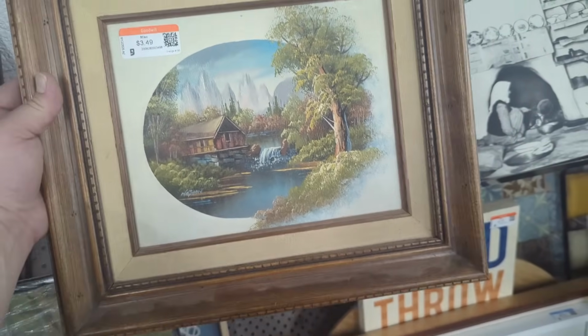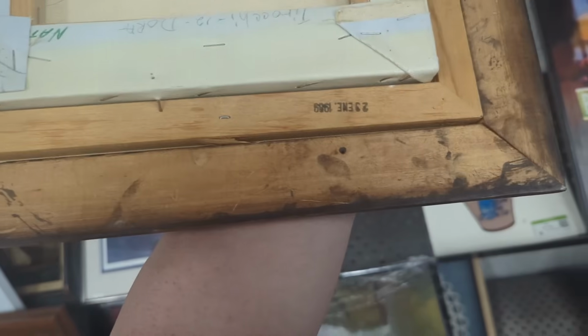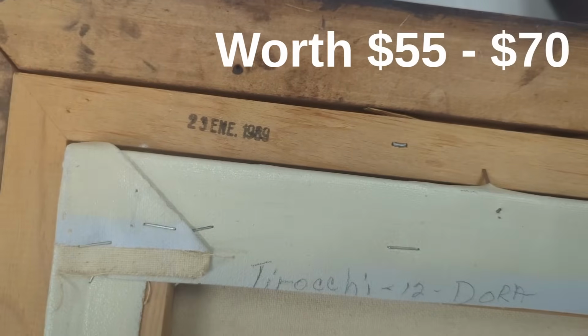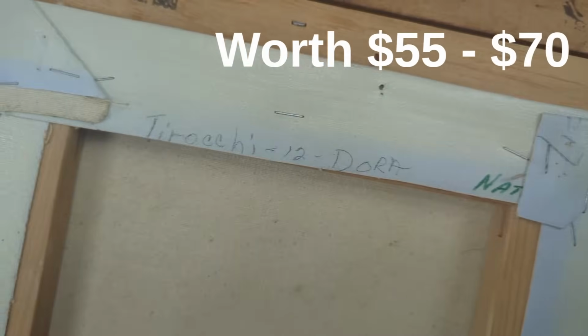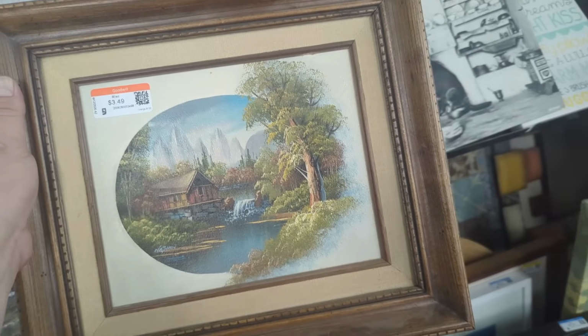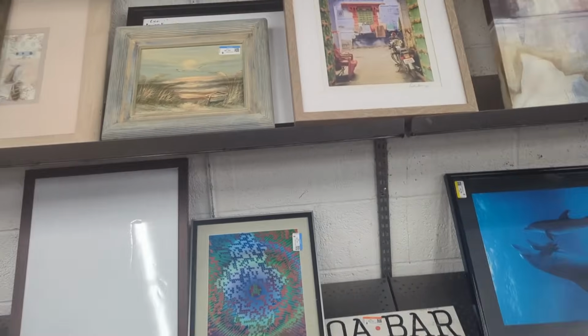Frame is great. Very 70s, early 80s. Frame's made in Mexico. Oh, look, it's even dated. The frame is dated 1989, 83, 89. I don't know, but this is great. We're gonna grab that for $3.49. We haven't picked up any art for a long time, and that's a great size.